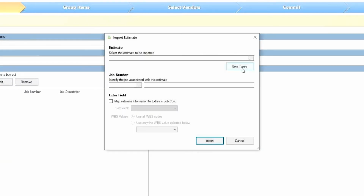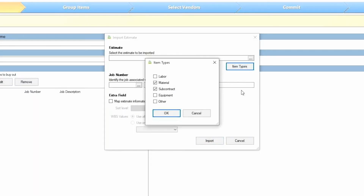By the way, when we're looking at the categories that we're buying out, if you go back as far as, well, let's say I do, 20 years with Sage and Timberline back in the day, we had an old product in the Pervasive environment, buyout, that would allow you to buy out just material and subcontract. Well, we've expanded the functionality to include labor, equipment, and other. So all categories rather than just being pigeonholed into material and subcontract. So we're going to give you that opportunity.